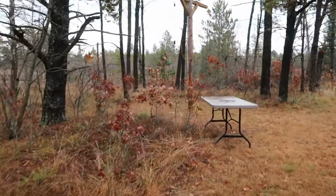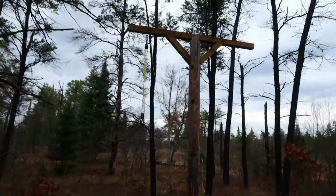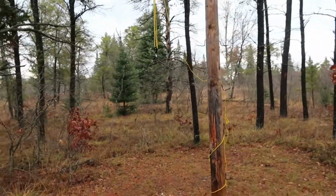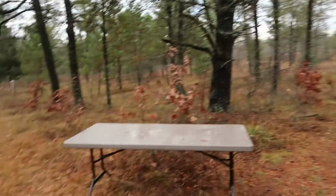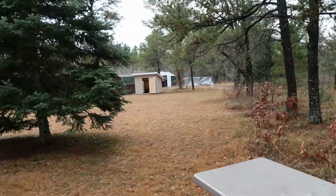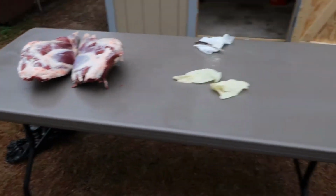So here's our buck pole setup. We've got this portable 6-foot plastic table. Perfect. There's our buck pole, 1 on each side. We got the pulley system. We got 1 for each side. So yeah, you can see where we went ahead and broke that down. Set the quarters on that, bagged them up, and did whatever we needed to. And then in the rain, of course, shoved off, and right down there's the shed. So that's the setup. Got both hindquarters set out.